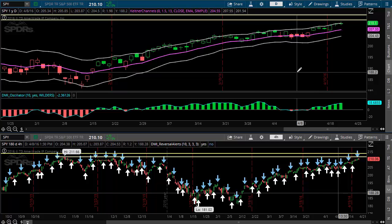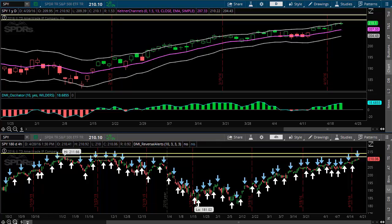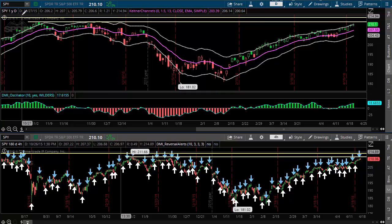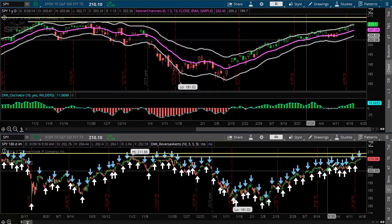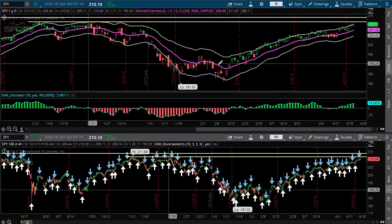I want to cover a couple things. So first, I want to look at just the daily chart of the S&P. On my charts I have two charts up here. I have a daily chart up here, and down here I have a 4-hour chart that I use more for entries and exits, but I like to look at the bigger time frame. And I want to look at the daily chart first.